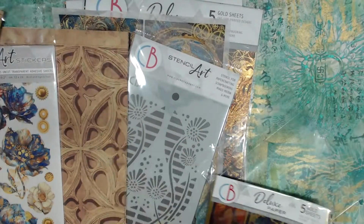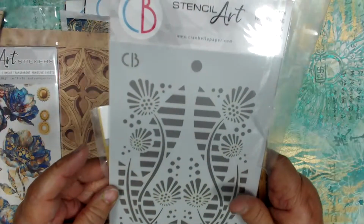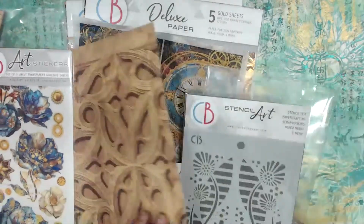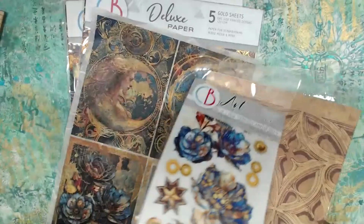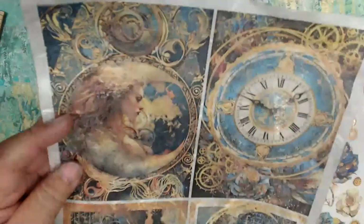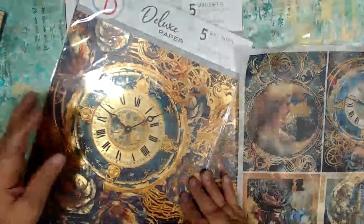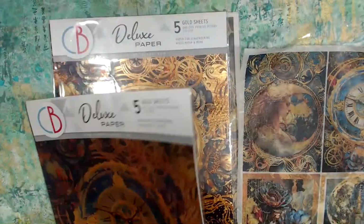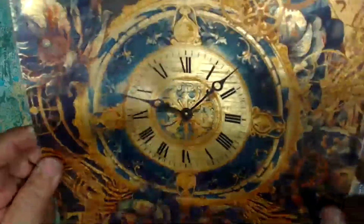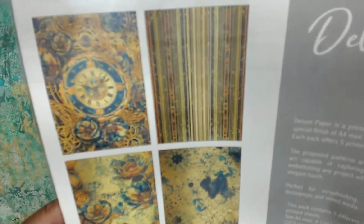And then I did get the stencil that went with the collection. I think there was another one. I'm not sure, but I did get that. Some paper, the rub-ons. And then this is some of their rice papers. So you can see that there. And then the big sheets. Look at them in the gold. I had to get 2 sheets of those. I think they're hard to find now. I think they're almost sold out. But there you can see.